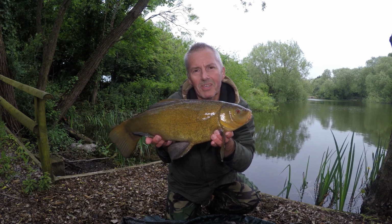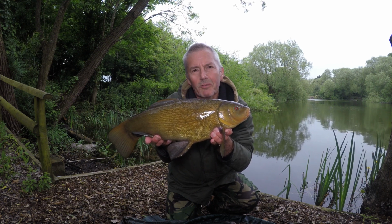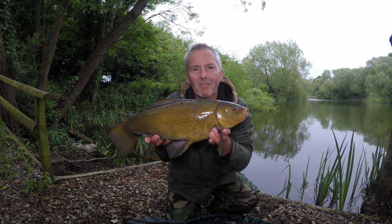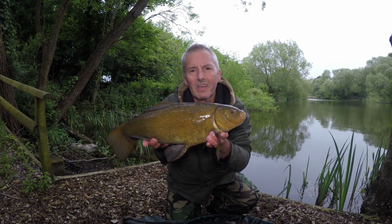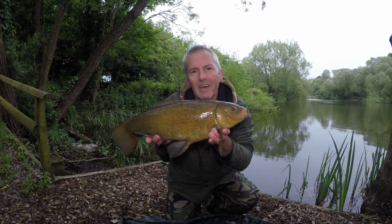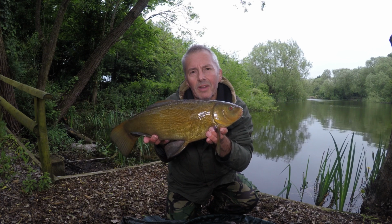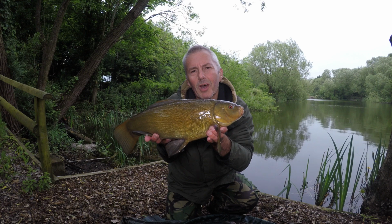Cracking male tench here. Just a tad under 5 pounds, wouldn't quite make 5 pounds. It looks like the fish are on the feed now because there's fish fizzing out there like crazy. I just had a 4-pounder which I slipped straight back. I lost another one, and now I've just had this one. So it looks like there could be a chance of one or two more before I go home.